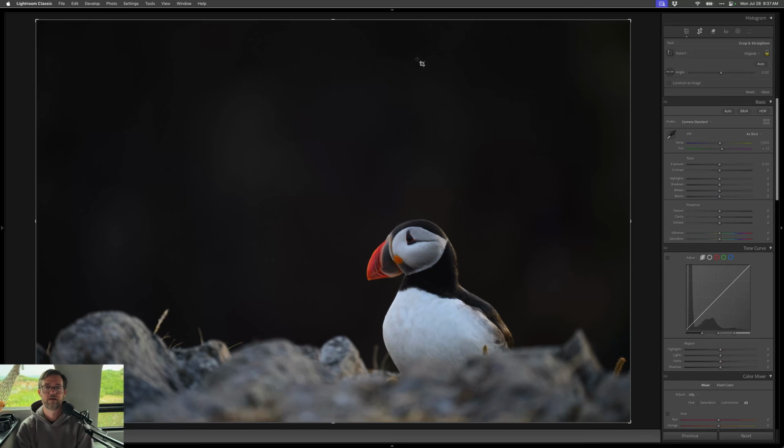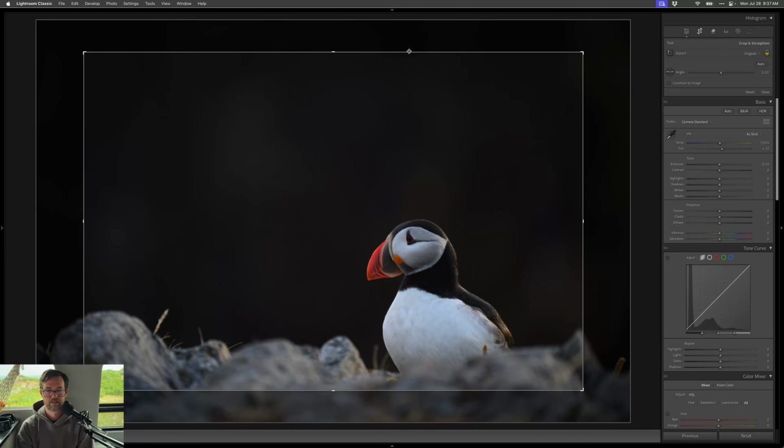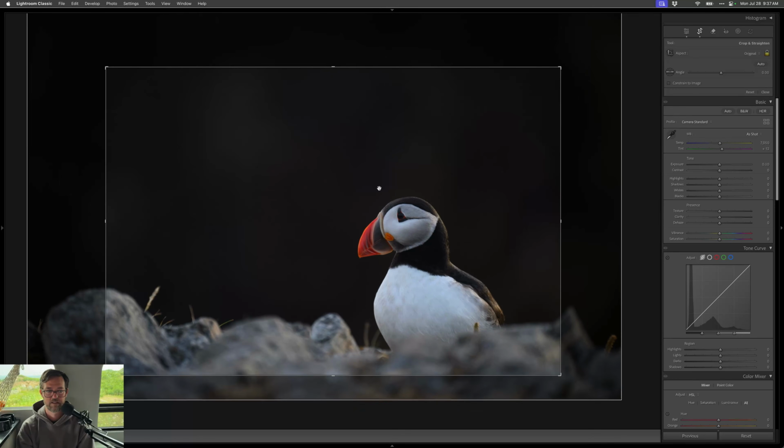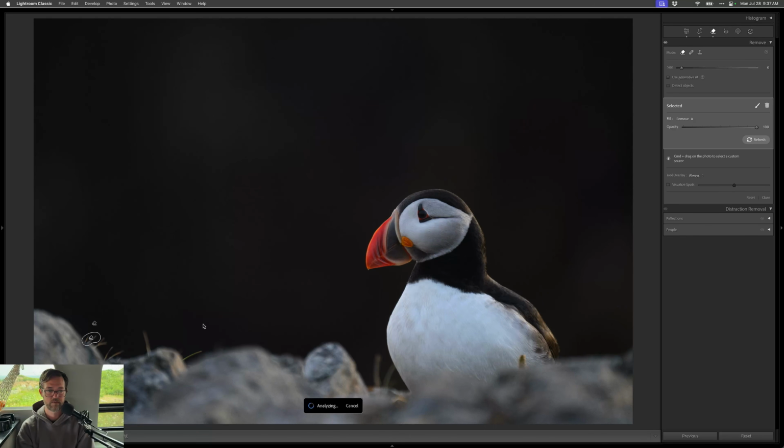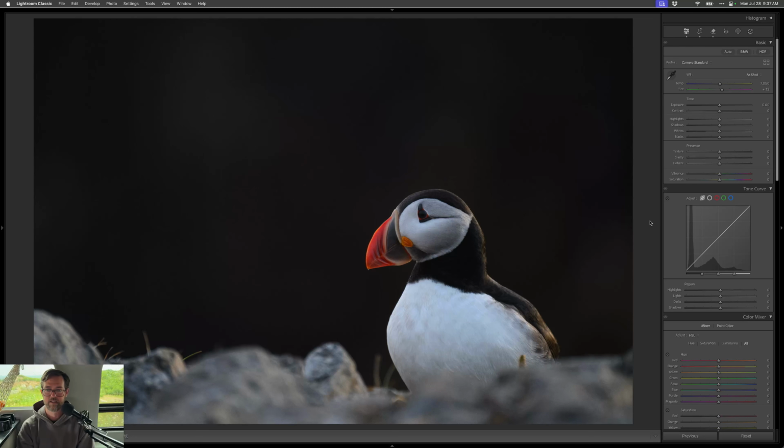Some of these should be simpler. Let's crop this in just a little bit. There. I do find this one piece of grass is just a little too big and obnoxious, so I'm just going to use the remove tool to get rid of that. And it left one little piece, so we'll just grab that. Nope. Let's try again. We'll refresh with that. There we go. Clean that up nice. All right.